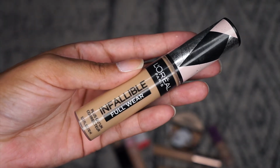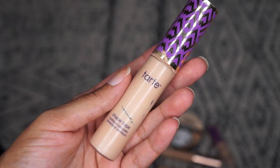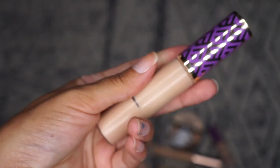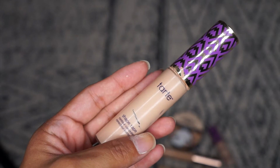So whenever I don't want to wear foundation, I'll just dab a little bit of this under my eyes. The Tarte Shape Tape Concealer. Mine is in light medium honey. I'm basically out of it. I keep trying to see if I can get more out of it, but I just can't anymore.